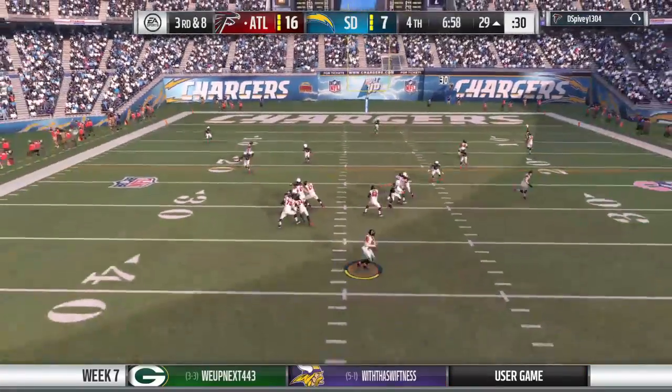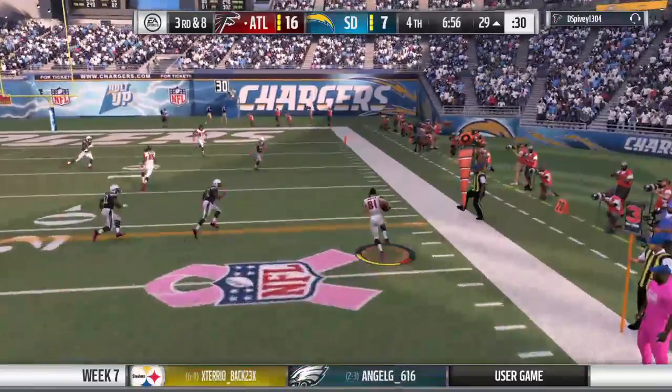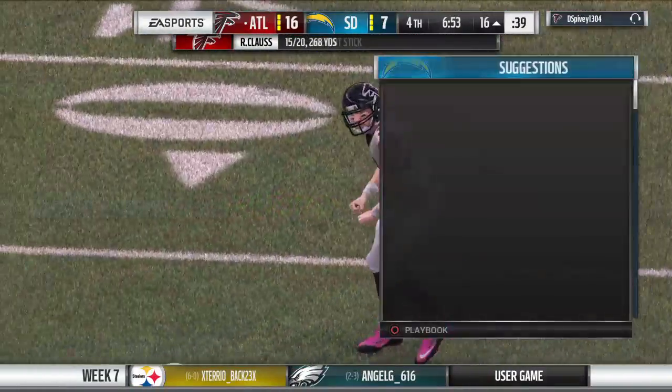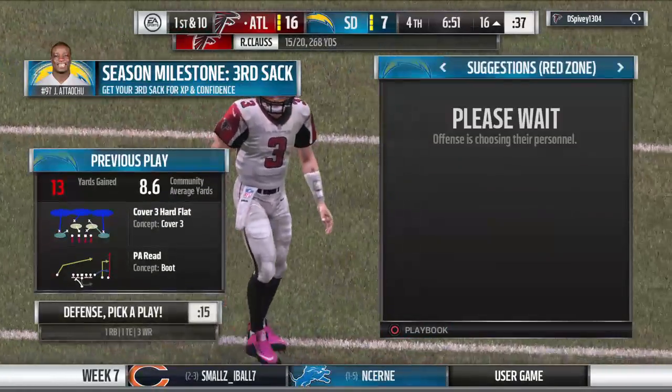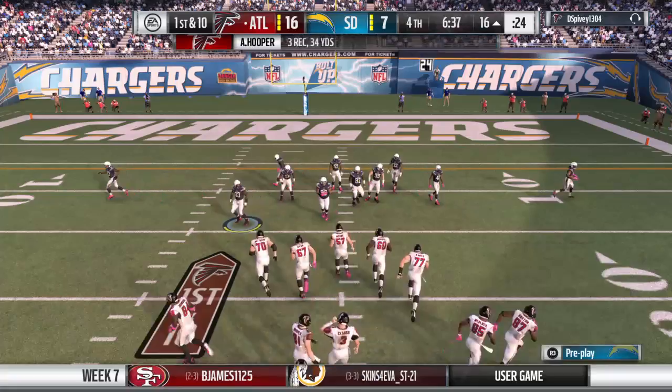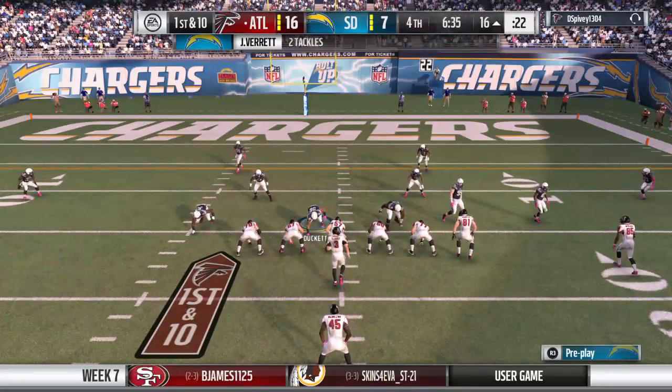Off the play fake, he'll look to throw. And finding the tight end Hooper. And he picks up the 1st down yardage as he takes it down to the 16. And defensively, they just don't seem to have much of an answer for this passing game. Not at all. Look at the confidence that's exhibited here.